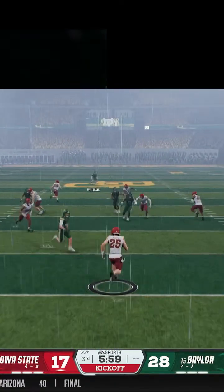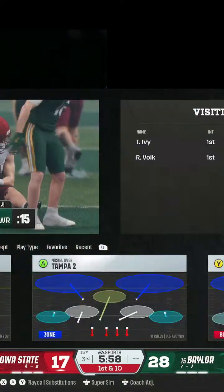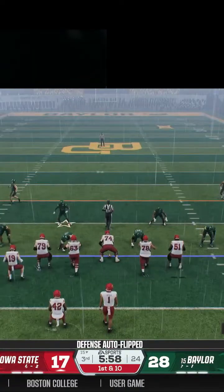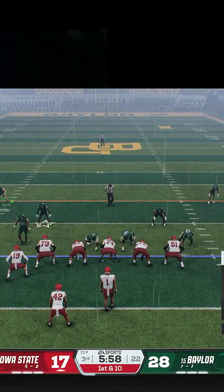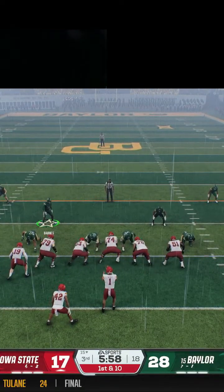Looking for blockers. Good job by the coverage unit to stop the return man. Iowa State's offense heads out to get this drive underway. Down 2 possessions to start this third quarter. They'd love to build some early momentum.